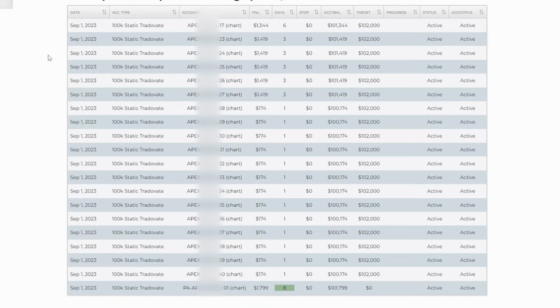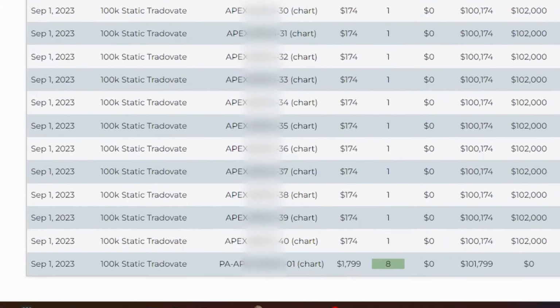And this is what I can see on my Apex as far as the accounts that I have. And I just want to run through some of these. But before we go through that, I just want to point out some important aspects here. The first one is the suffix. So you see here, 01. So this was the very first account that I started. So from evaluation to becoming a funded performance account, this is the only account that survived. So really, I only have just one PA account.